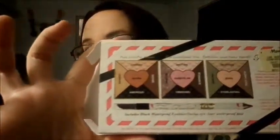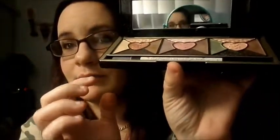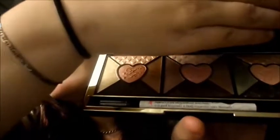This is what it looks like on the inside. And it is my new holy grail, ladies. I'll try not to blind you. But it is my new holy grail. This eyeliner is the bomb. I am so excited. The only other Too Faced product I have is my chocolate bar palette, and I got that for Christmas years ago.